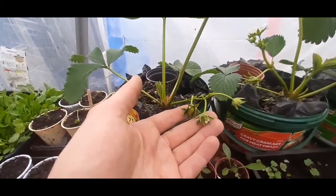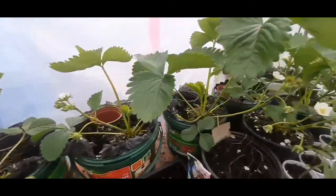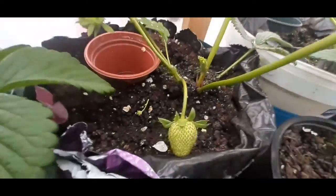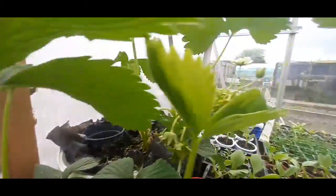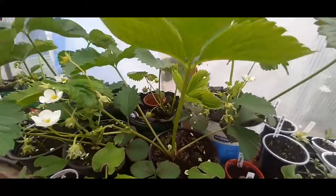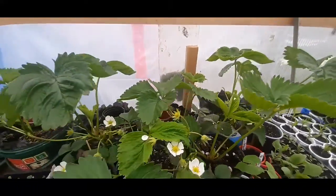Like I say, that's the final feed now. They've got loads of fruits on, some nice sized fruits. I'll just get you in there. I have been going around cleaning them off, any dodgy ones, just take them away and stuff like that. But they're nice and clean.